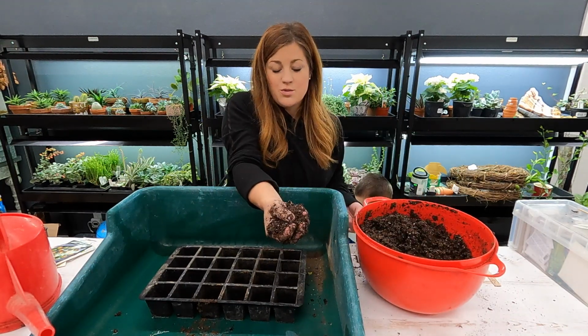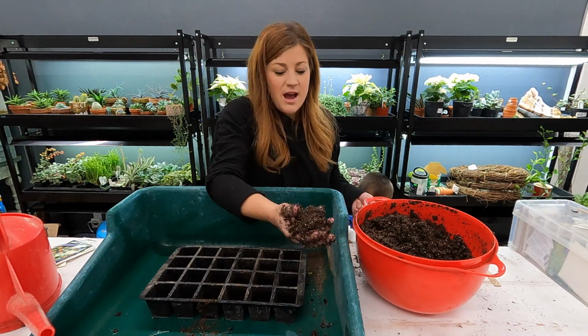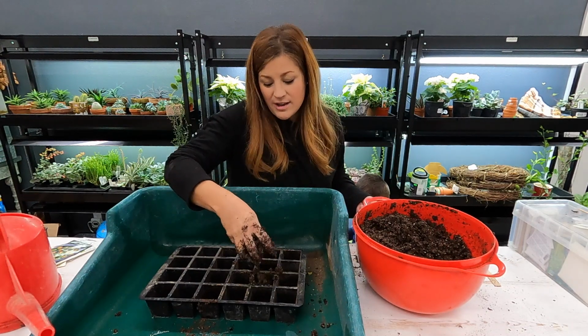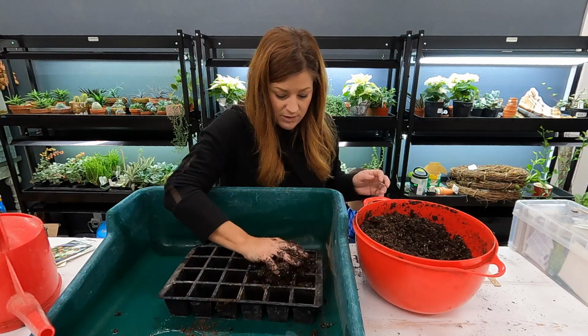This is actually perfect. So what you want is you want to be able to squeeze the soil, have it kind of form a little bit, but there's really no water squeezing out, a little tiny bit, but not a lot. It's not super soggy. So I'm just going to take some of this soil and fill up all of these.